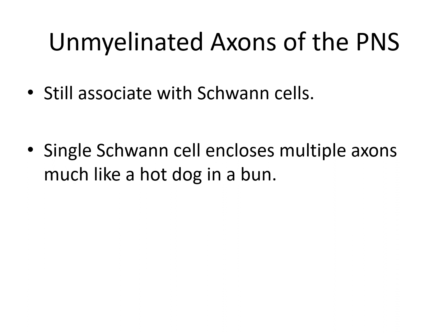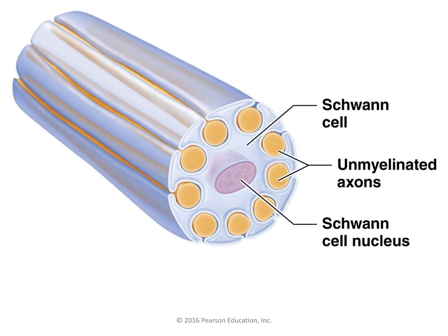We mentioned that unmyelinated axons of the peripheral nervous system are also associated with Schwann cells. But here the Schwann cell encloses multiple axons, more like a hot dog in a bun. So here's a Schwann cell, and even though they're not myelinating it, they're keeping them protected, even though they're not quite insulating them completely. You can see that there's an opening for them.